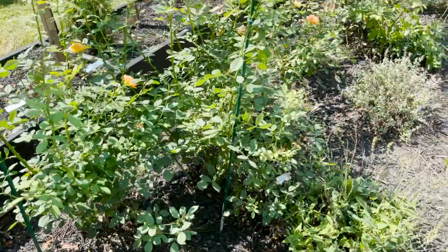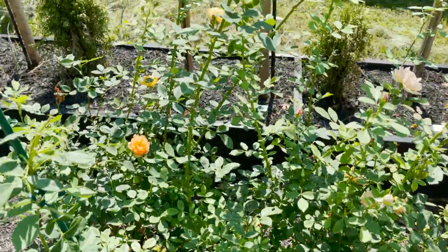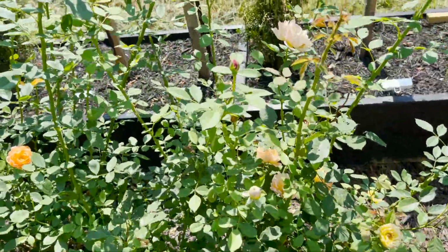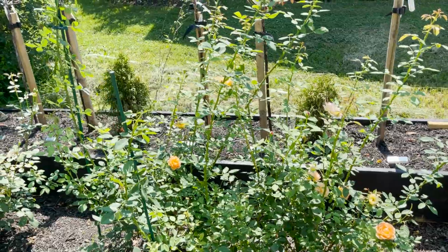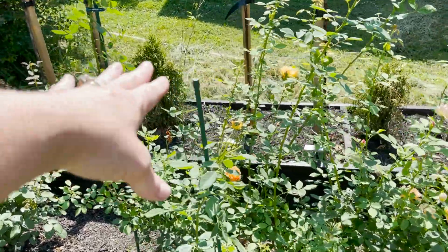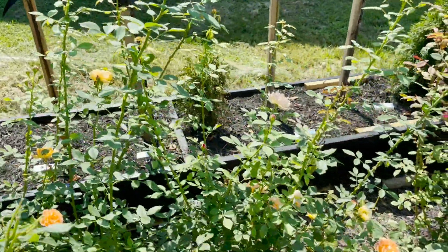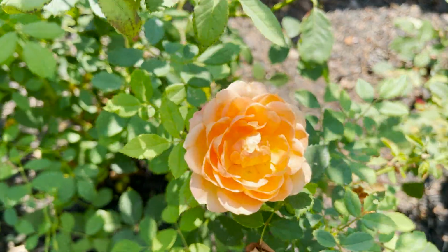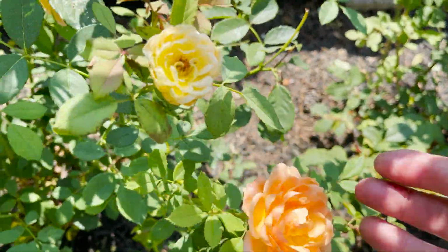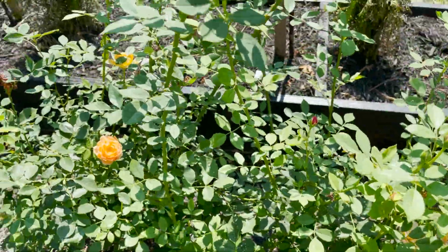Jude, Lady of Shalott. So if you can see here, I've got a lot of blooms in here and a lot of canes. As we've talked about with her, she ends up looking kind of like an octopus. So I've had to stake her in a couple of places to keep her in check. But here is how she looks. And then some of her blooms in the heat are yellowing a little bit, but she is so pretty.